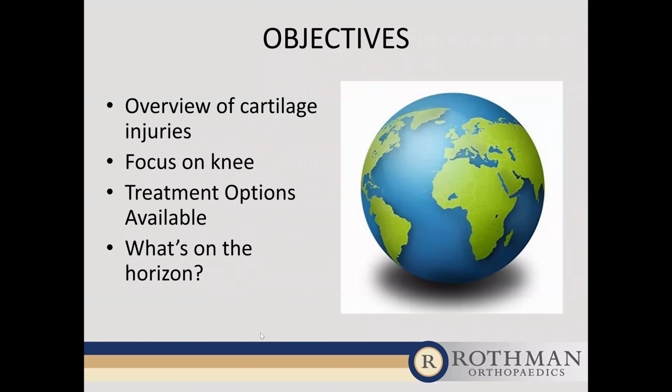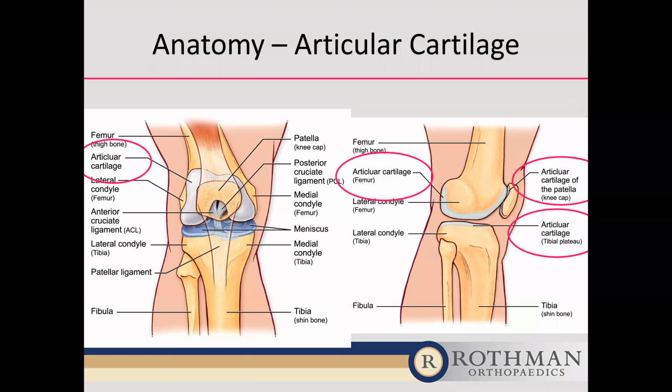So the objectives today are to do an overview of cartilage injuries with predominantly a focus on the knee, although if there are questions, we can address it because these do apply to other joints. What are the treatment options available? Some about what's on the horizon for treatment of cartilage injuries and how these can relate to you if you're having current problems. So first, it's really important to understand a little bit of the anatomy if we're going to talk about cartilage injuries.